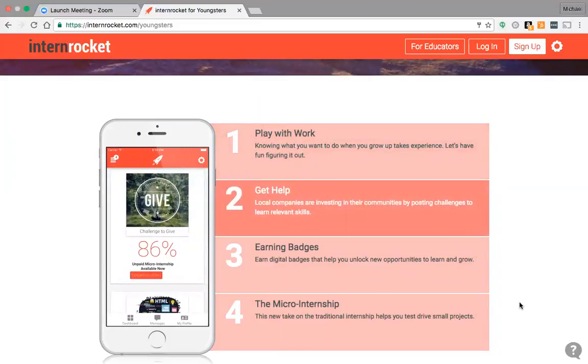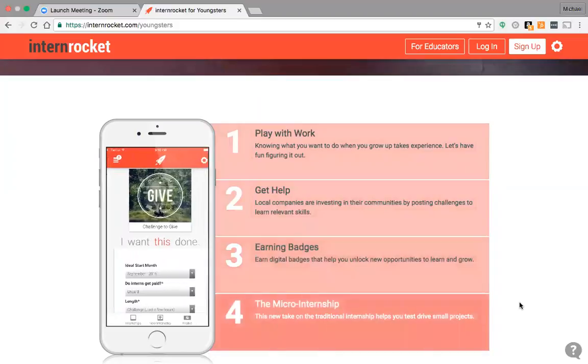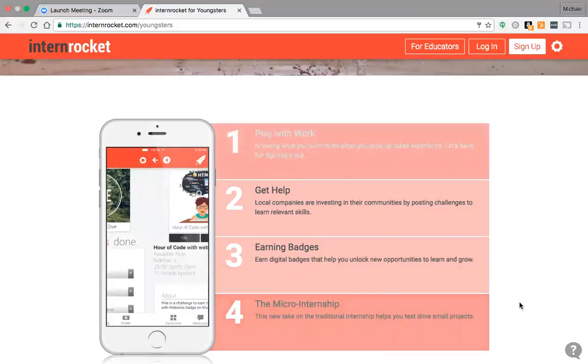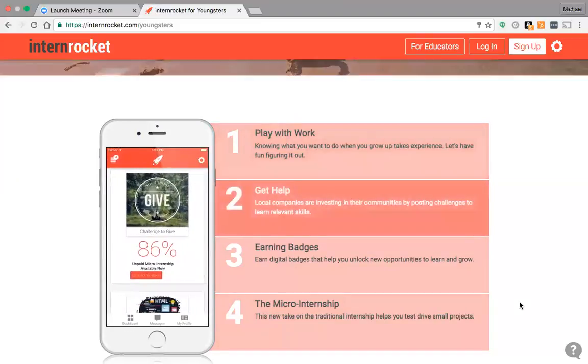And just the last question I have, do you have PD that goes along with this? Like if schools start using it, do you have professional development so that the teachers or the administrators understand how to engage with it, or so that the students, like, how do they learn? Or do you think that it's self-explanatory enough?